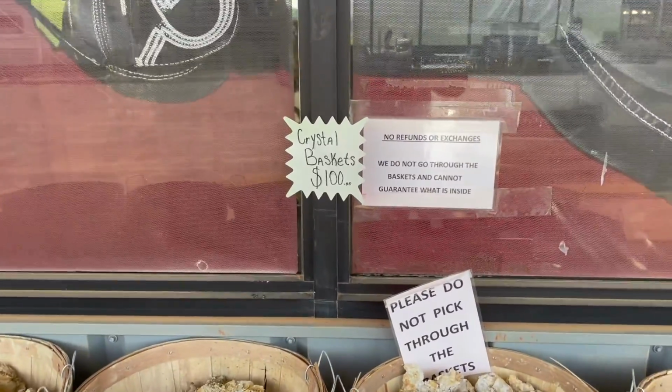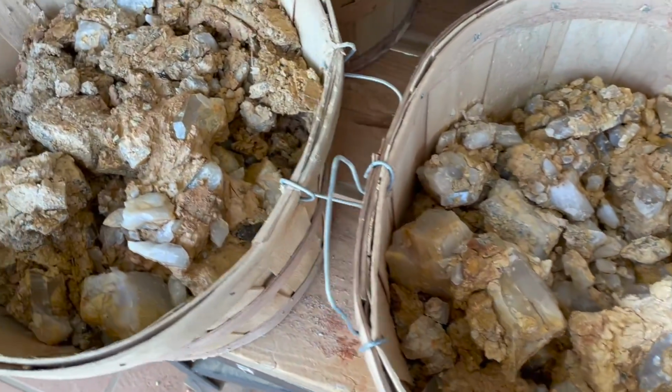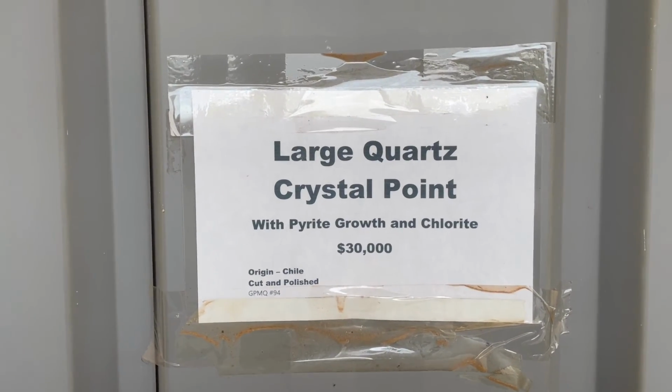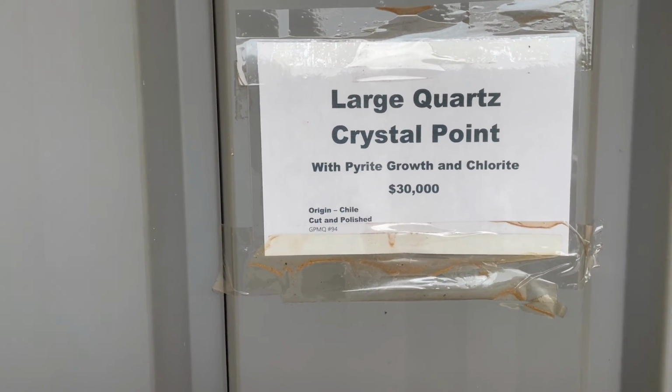You're able to buy a crystal basket, $100 each. Large quartz crystal point with pyrite growth and chlorite, $30,000. Looks like the origin is in Chile and it's cut and polished.